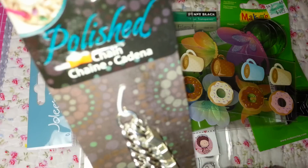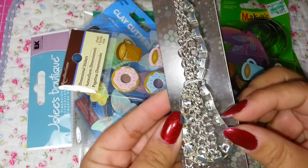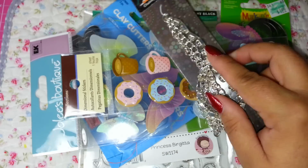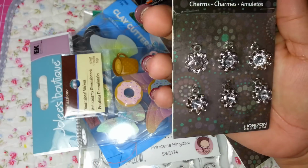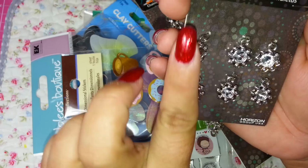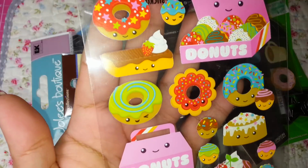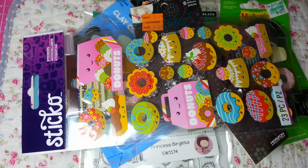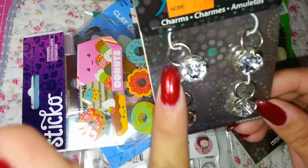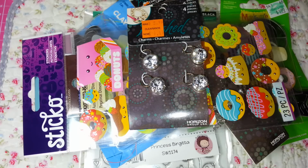I found that in clearance for $1.49. So cute for my charms. And I got the charms for $1.49. Great deal. And I got the Sticko. Look at that, beautiful, I love it, it's so cute. $1.49 again, more for my charms, so cute, I like it.